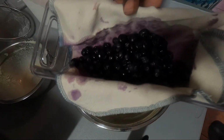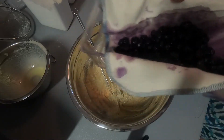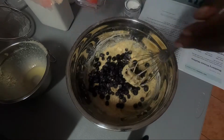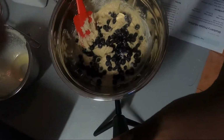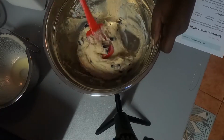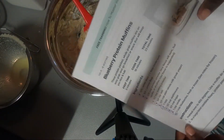Here I have some frozen blueberries that have been thawed. We're just gonna coat this in some flour and fold it in. That is it for the blueberry protein muffins.